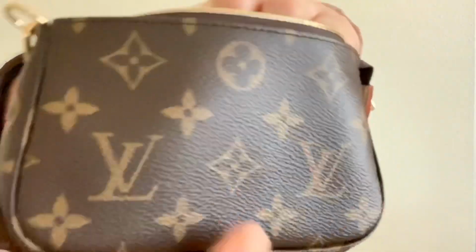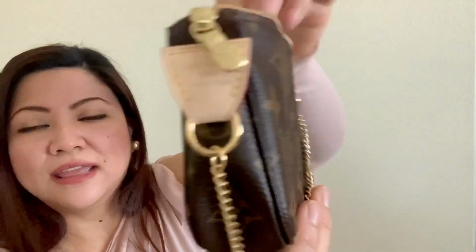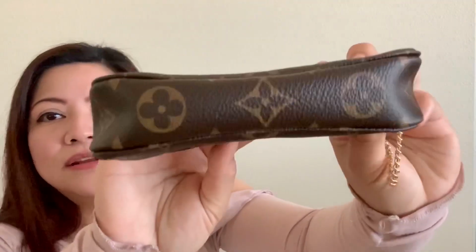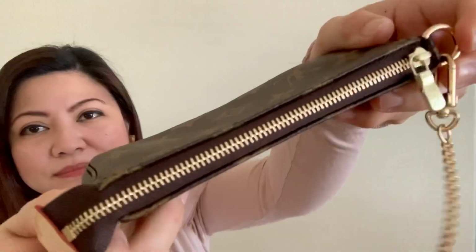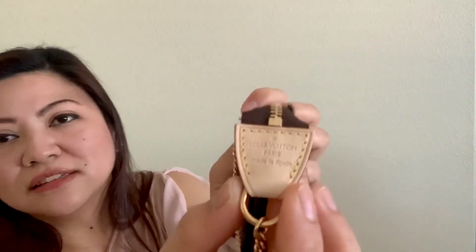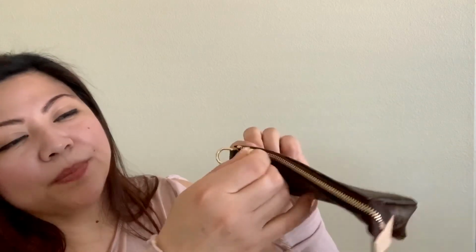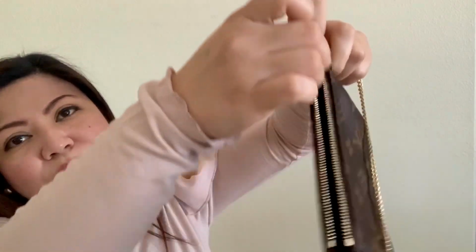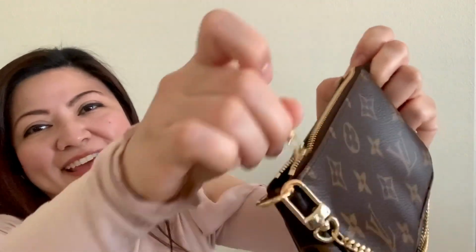And this is the inside of the bag and there is the little date code and it is in Monogram. Here's the front, the side, the back, and the other side. Here's the bottom and here is the top. It has a vachetta tab that says Louis Vuitton and it's made in Spain. It's in gold hardware, gold zipper, open and close very smoothly. Can you hear that? I love it.